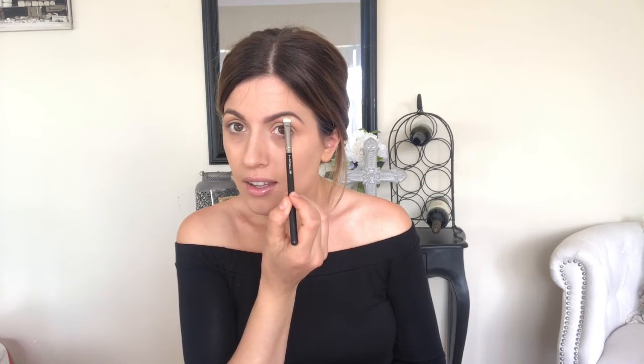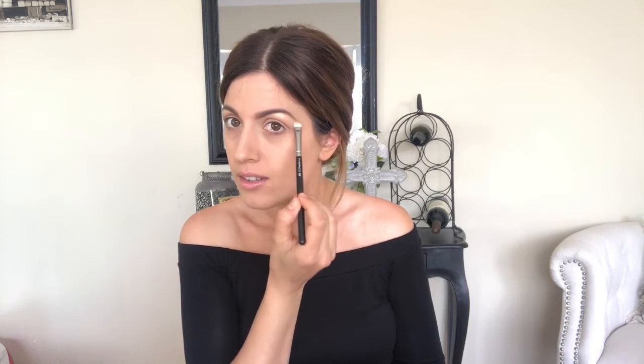So I'm literally going to go see where that arch is and just see that little pop of highlight. God, I love highlight. Did you see that little whoop?